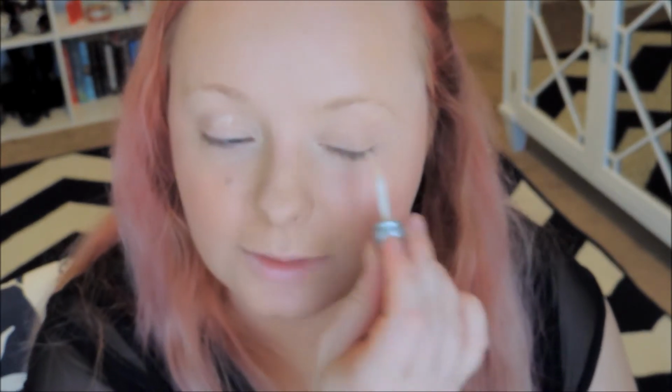Alright, so first of all, I'm going to apply my eyeshadow primer. This one is by Urban Decay, and I'm just going to apply this all over my eyelids just to make sure that the eyeshadows will stay nicely on top of my eye.